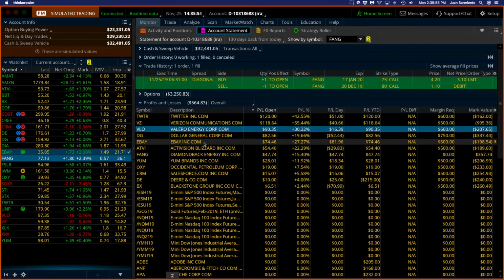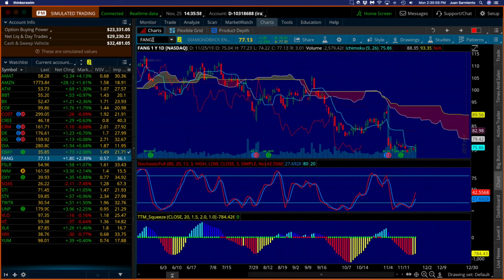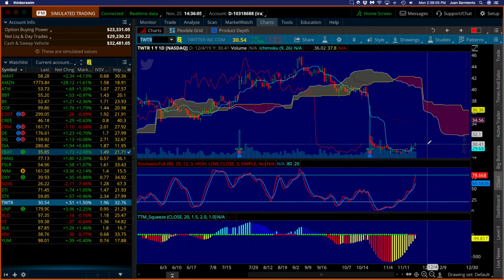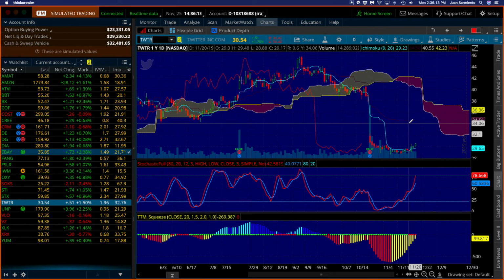Okay, let's take a look at Twitter first. Chart, TWTR, and yeah, looks really good. Making a good move. It's going to go into this gap here. I'm not planning to hold it forever.